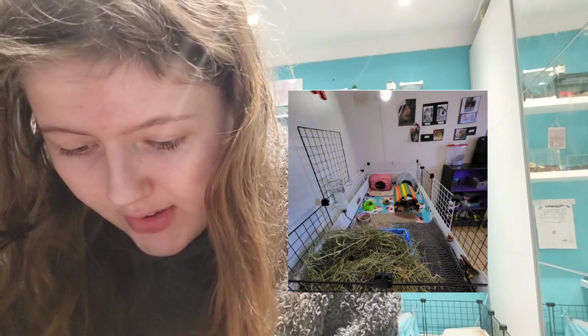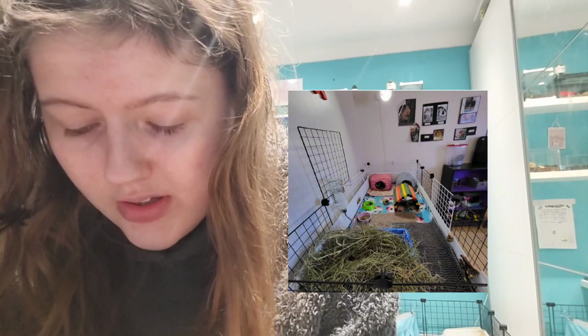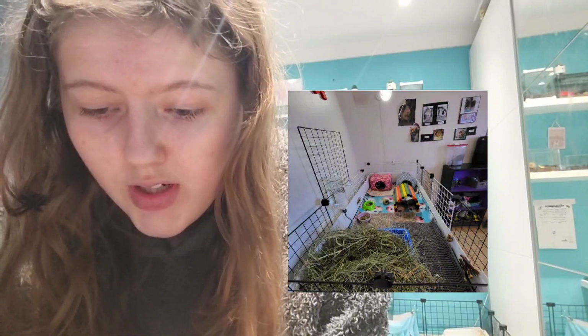But yeah, I really like your setup, and I honestly don't have anything to say about it. Maybe add a few more chew toys, or another fabric hide or something. But yeah, your cage is really amazing, and I love it. Thank you for your submission.